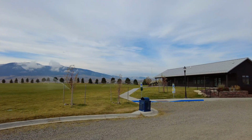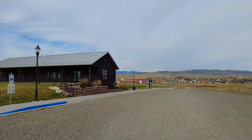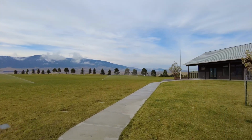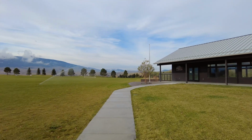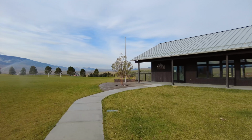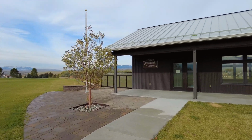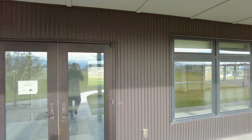We're going to walk around to the other side. See what we can see. So the National Guard Armory is that brick building down there. Hopefully we don't get sprinkled with these sprinklers. I'm not sure what they do with the rest of this space. Maybe it's rentable, or maybe... I don't know. It's just an empty building. It's pretty nice though.